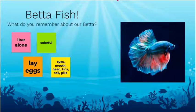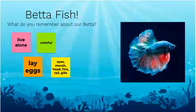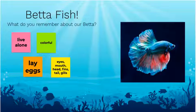Awesome. Now that we have our brain warmed up and we've been talking lots about our guppies and our betta fish, we are going to be comparing and contrasting our new class pets. Remember, from comparing and contrasting, compare means we find things that are the same, and contrast means we find things that are different, so that are not the same.